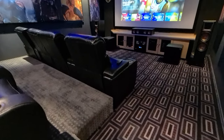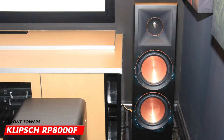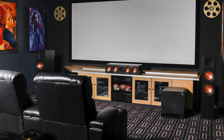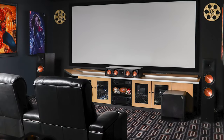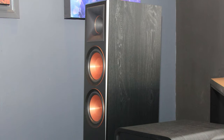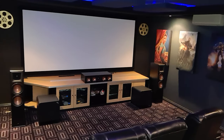Let's take a closer look at his surround sound system, and starting at the front, of course, bang in your face are these incredible Klipsch RP8000F Reference Premier floor standing speakers, offering smooth response with ultra wide sound dispersion, featuring dual 8-inch woofer drivers with a titanium diaphragm tweeter powering up to 600 watts at 8 ohms.